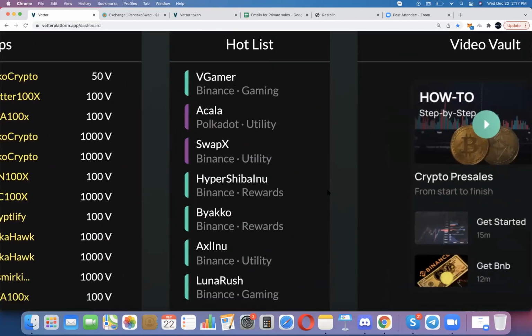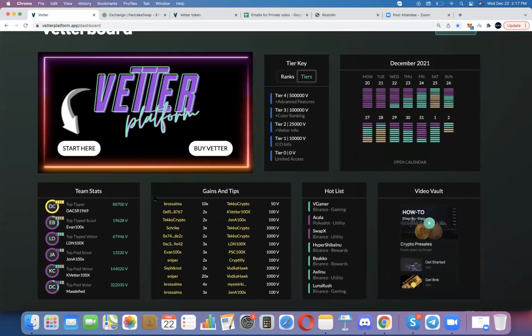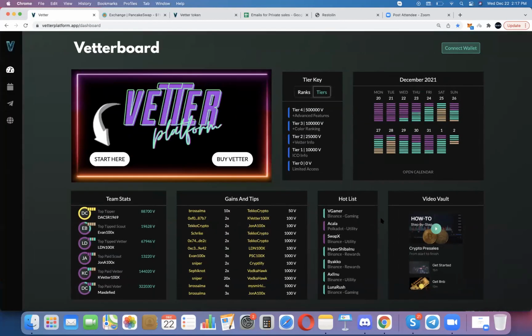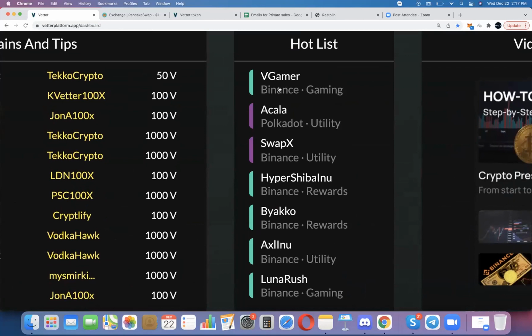So that's just one of the things that is an upgrade, the look of it. And in that hot list, instead of listing the timing, we used to say how long it was since the last one was added to the list. There's so many projects being added that most of them were recent.